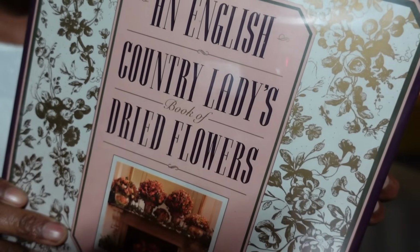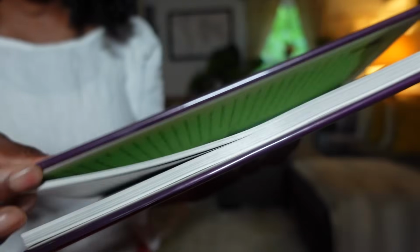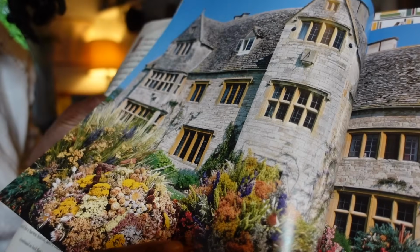I love flowers and I grow them in my GreenStalks. They're pretty much interplanted, but I still prioritize growing food out in my garden. But one of the ways that I have started to realize that I can enjoy flowers year long is by drying them. I recently thrifted the book, An English Country Lady's Book of Dried Flowers, purely because I was mesmerized by the beauty of the arrangements, and this will be a coffee table book I'll reach for to unwind with in the evenings with a cup of tea. I mean, aren't these dried florals just stunning?